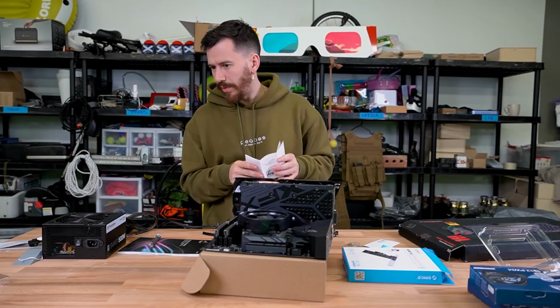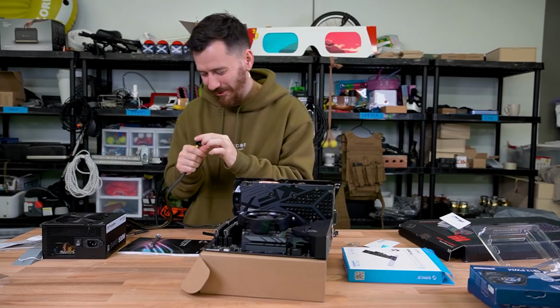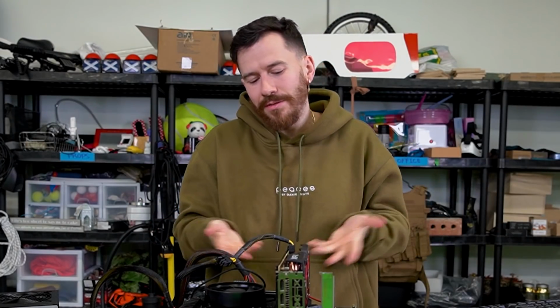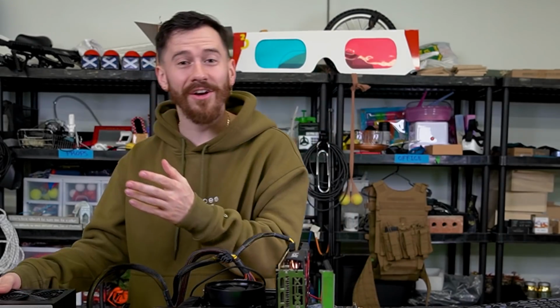Next thing is plug it in and see if it works. It'll work. It has to work. Moment of truth. This is my third computer build. It took me 15 minutes to put this one together. This is how fast it can be if things just work. They are gonna work right now.